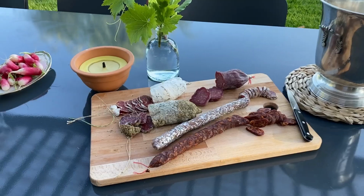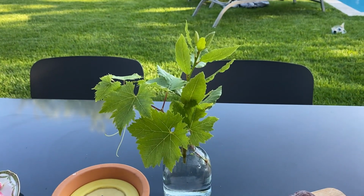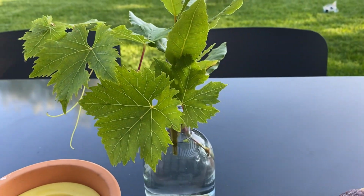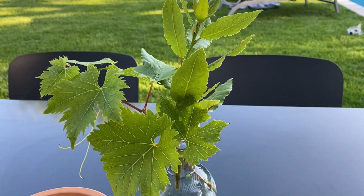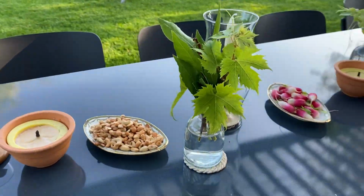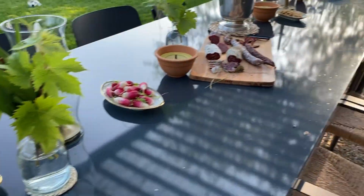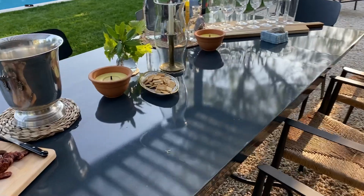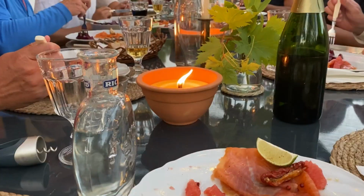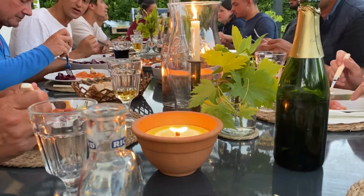And then I don't have any flowers growing on this property right now. So I am just gonna be using greenery from our garden. So I've got some laurel leaves, some grape leaves, and I have just put them in little vases because that's all I got. And sometimes you just need a little greenery to show a little bit of life. I think that does wonders to a table.